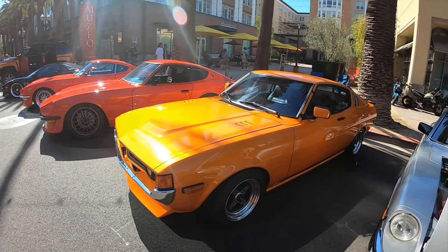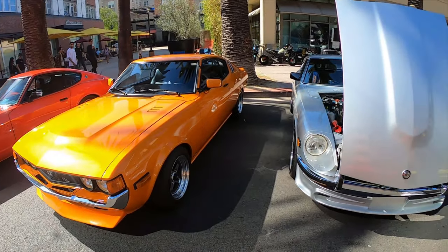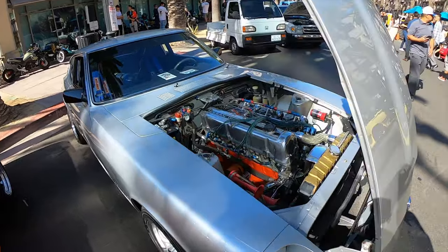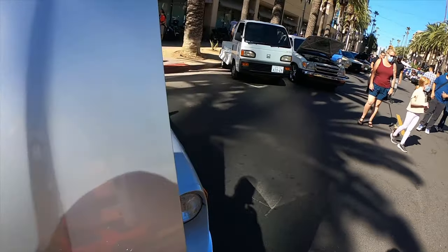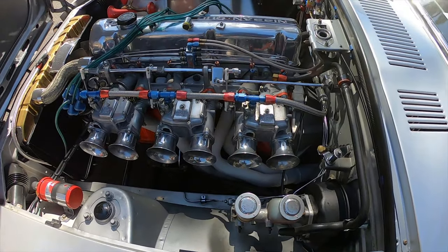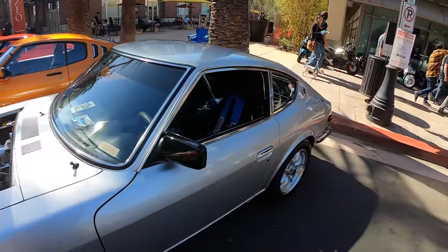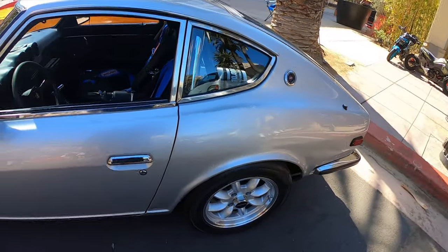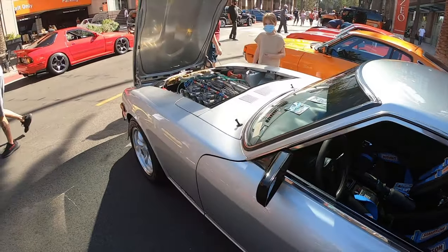Nice color on this Celica. Beautiful. Whew. Let's get those Webers. Beautiful setup. Wow. Oh, nice. Very, very nice.